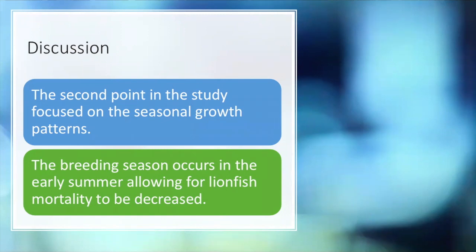Basically it worked as if these fish were able to breed very quickly in the early summer. It will allow them to go during a time where it's just very warm. They would spawn very quickly and be able to branch out very fast during the summer months. A lot of things, as we allude to towards the end, this is where you can really notice a lot more of management decisions coming into play. But let's go ahead and move on to the third point.